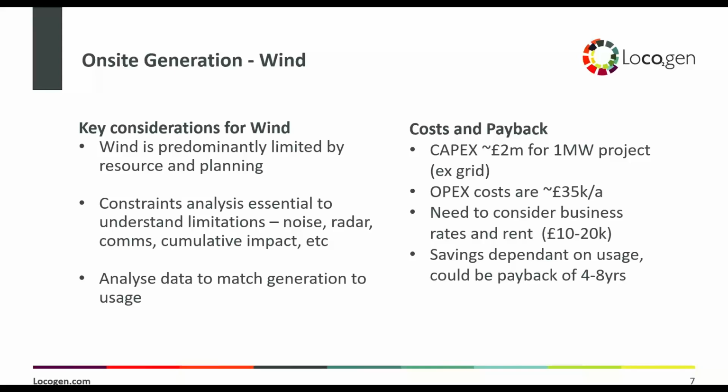There are operational costs with a wind turbine. It's a rotating machine. It needs to be serviced and maintained. Somebody needs to keep an eye on it. Probably looking at 30, 40,000 pounds a year for doing that. And then you've got rates and rents that need to be considered. So these will be looking at 40 to 50,000 pounds a year.